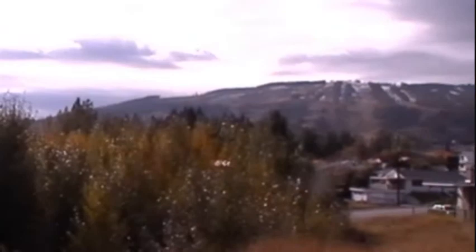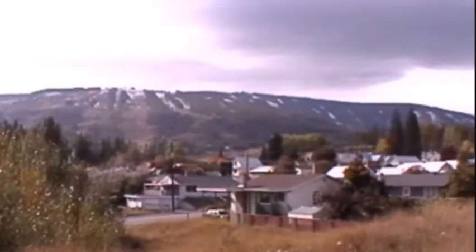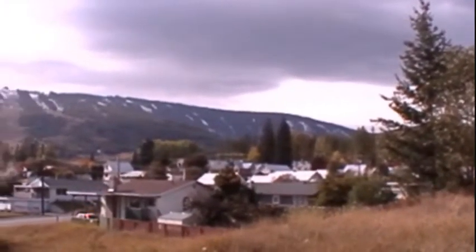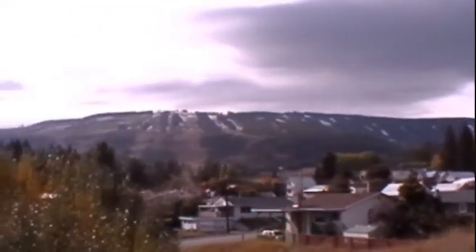So here we are on the, what day is this? The 6th of October. We are in the townsite area of Kimberley and looking over across to the Kimberley ski hill. And you can see the skiff of snow that's on there. A lot of it's disappeared since the 2nd of October when we got our first main snowfall.